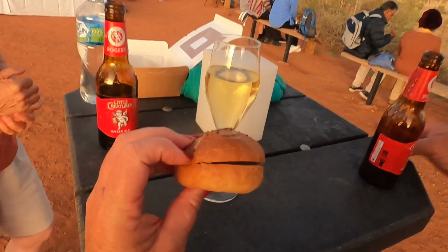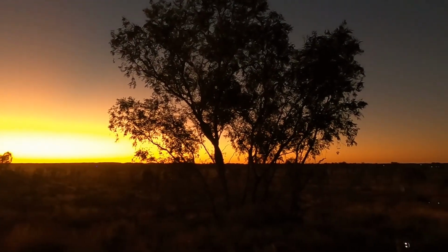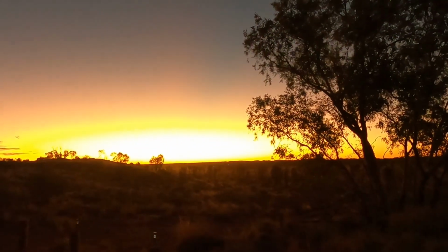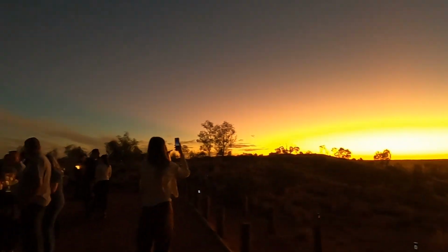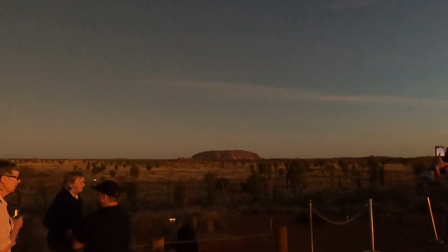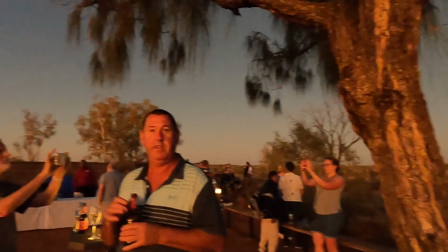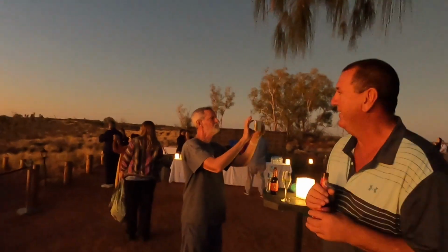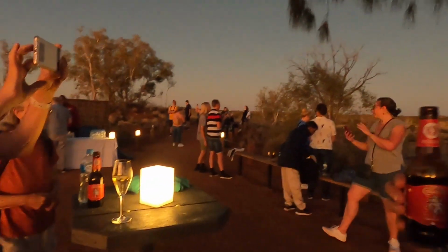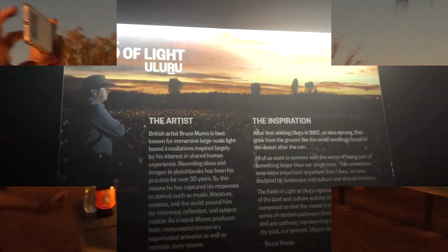Believe it or not, I'm eating a kangaroo burger. Check that out. Sunset that side, Uluru that side. The lights will come on soon. Bar over there, wine over here, beer in John's hand. Just been fed. Can't complain.